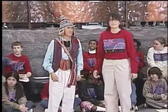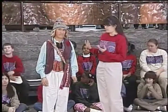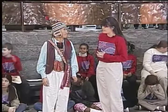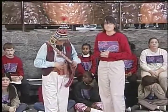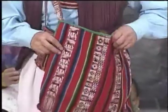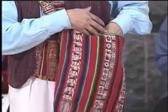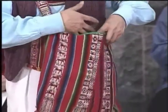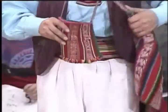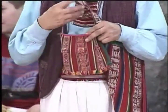Thank you very much for doing that. I wanted to have one quick question. If you could take just a quick second to tell us about the clothes that you're wearing. Well, what I have here is called a chuspa, and it's used for carrying sometimes medicinal plants or personal things. I have as well this other small chuspa. It's for carrying coca leaves.